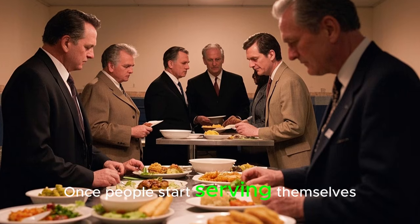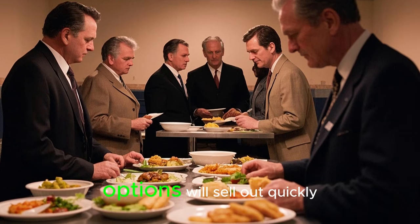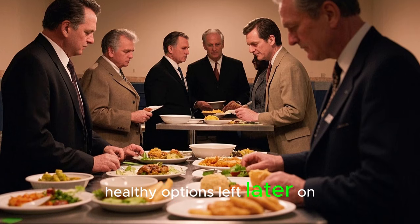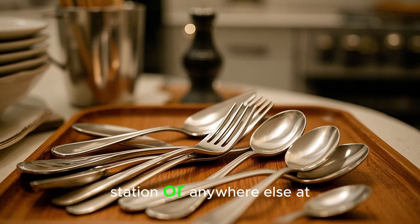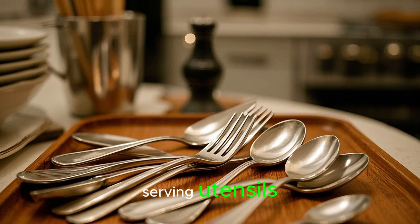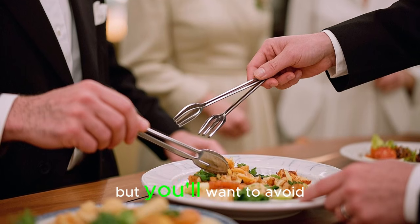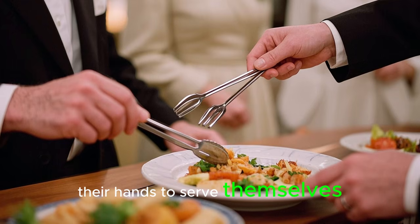Once people start serving themselves and digging in, it is likely that the healthier options will sell out quickly and there may be less healthy options left later on. Now, something else to watch out for at the carving station, or anywhere else at the buffet for that matter, is the serving utensils. For example, serving tongs are generally fine, but you'll want to avoid buffets where people are using their hands to serve themselves.